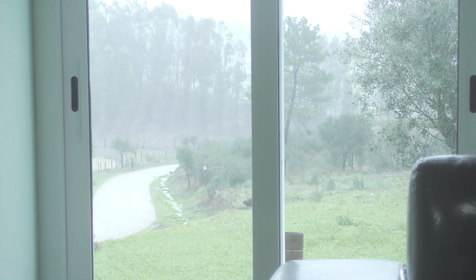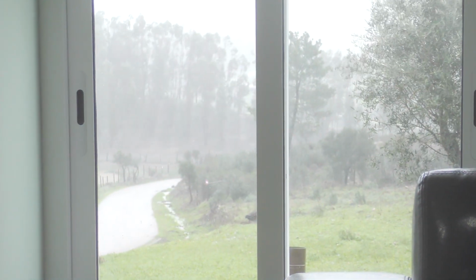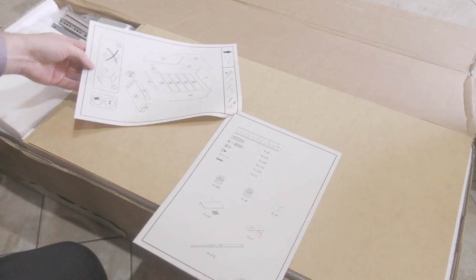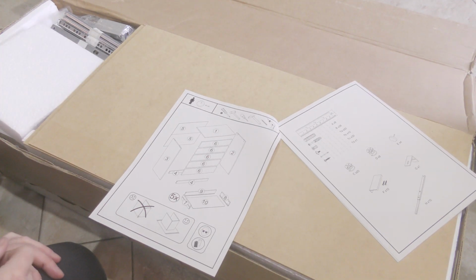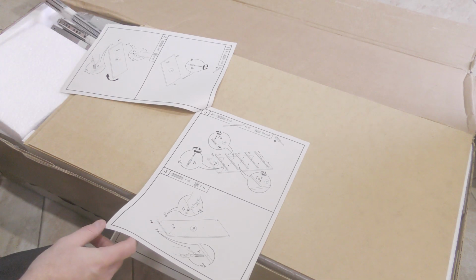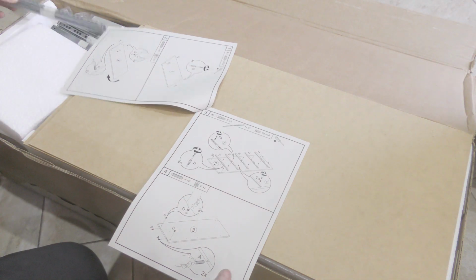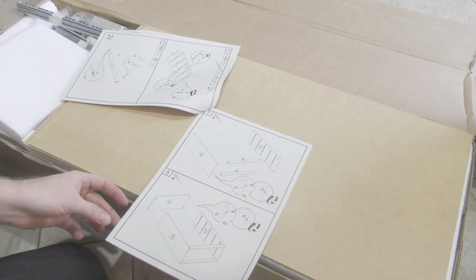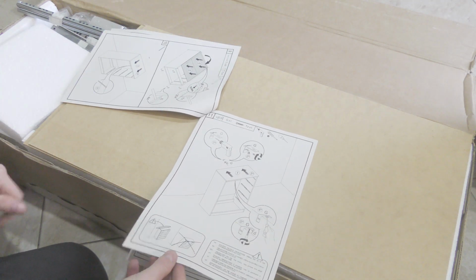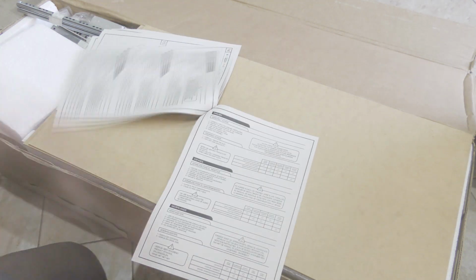It's a really good day for stuff like this. It's raining cats and dogs outside, and not any cute ones. So let's see. Oh, it comes with metal sliding thingies. This was 94 point something euros, so it wasn't exactly expensive. It wasn't exactly cheap either. I'll go through this. Let's see.